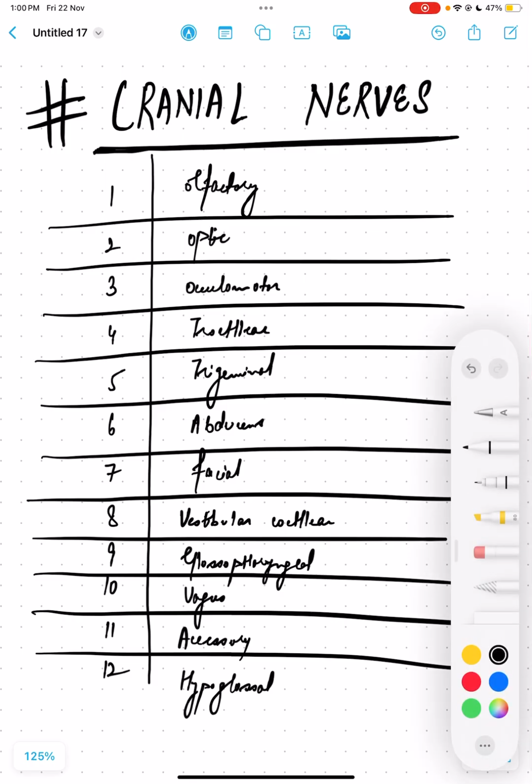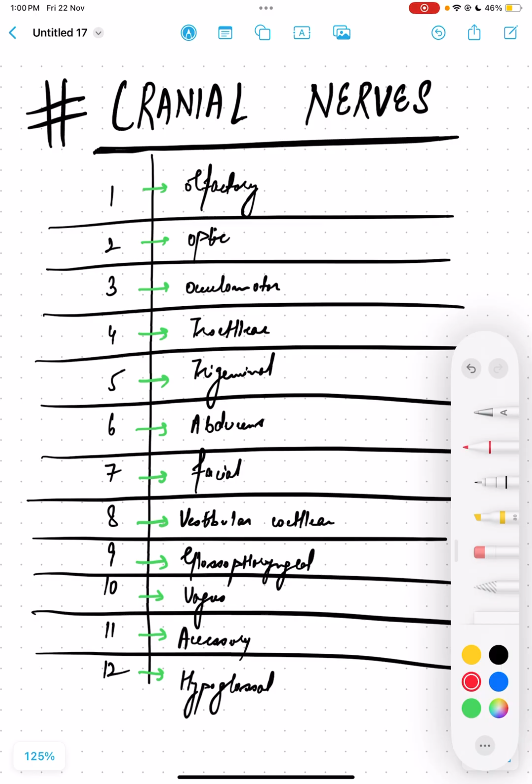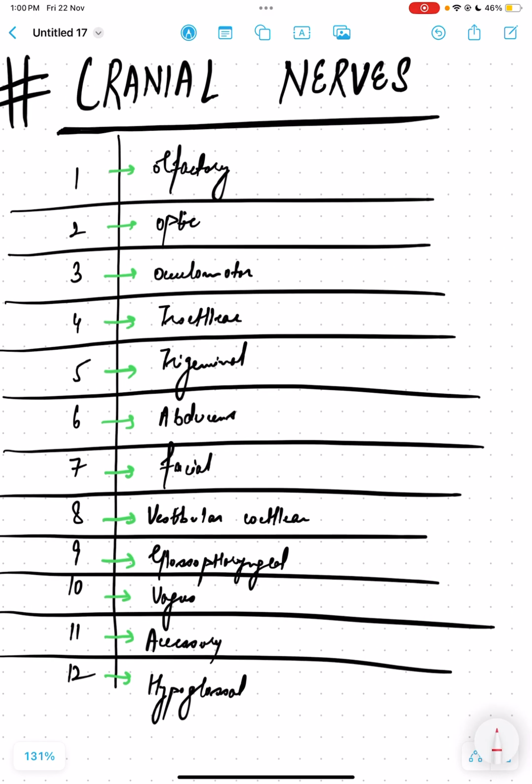You should remember all of these names very carefully. First is olfactory for smell, second is optic for vision, third is oculomotor for the eye, fourth is trochlear, fifth is trigeminal, sixth is abducens, seventh is facial, eighth is vestibulocochlear, ninth is glossopharyngeal, 10th is vagus, 11th is accessory, and 12th is hypoglossal. Remember the names of them carefully. Then the question is asked, which one is sensory, which one is motor?